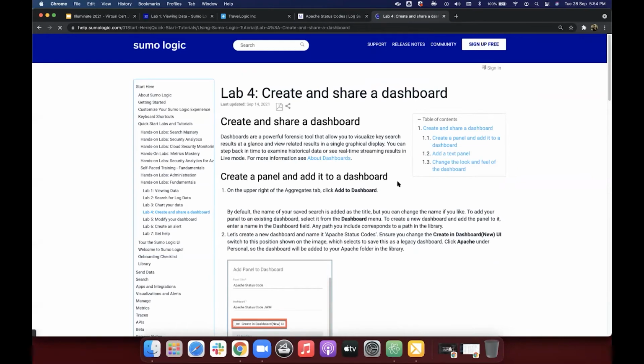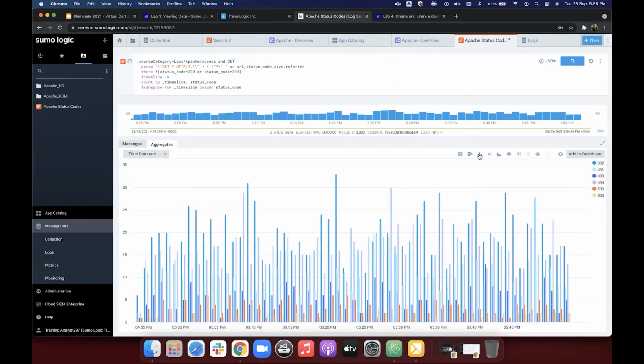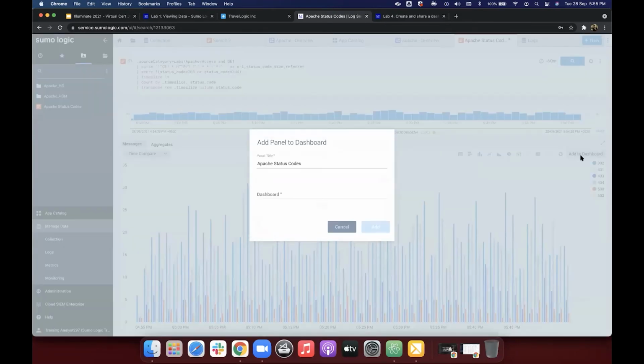So we have created a bar chart or a column chart using this. And we can actually add this particular panel which we just now created to a dashboard. And in order to do that, I can click on add to dashboard, which is over here. Click on it. And it gives me the add panel to dashboard dialog box.